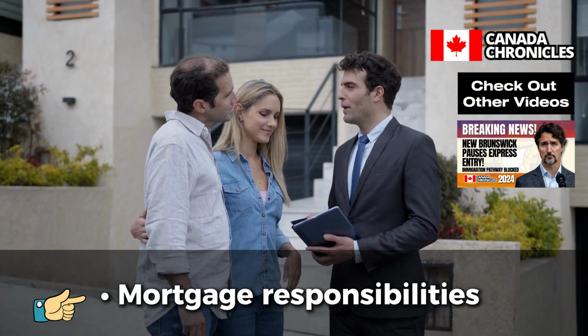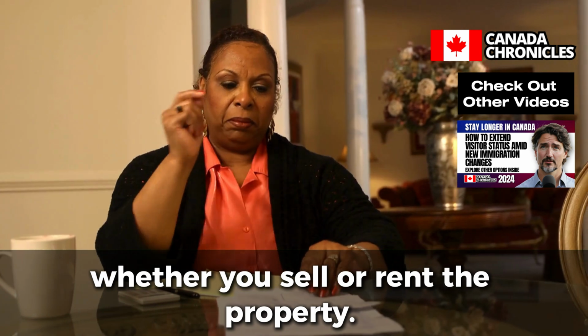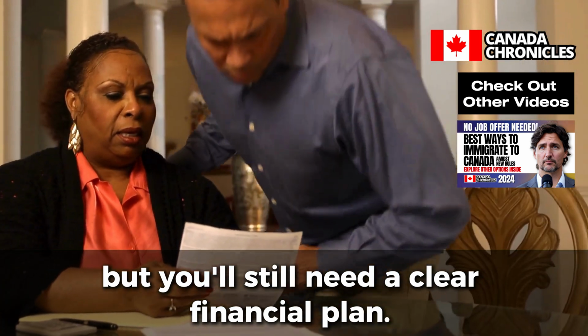Mortgage responsibilities. Leaving Canada doesn't release you from mortgage responsibilities. You must continue paying your mortgage whether you sell or rent the property. If you're renting it out, rental income can help cover your payments, but you'll still need a clear financial plan.